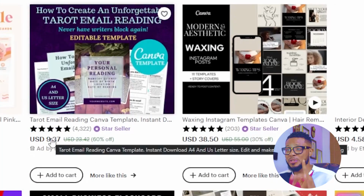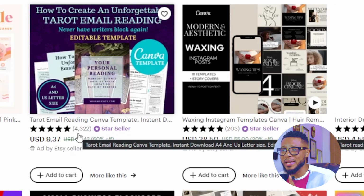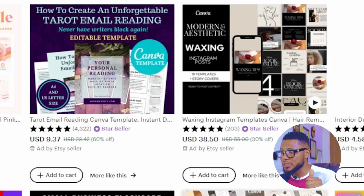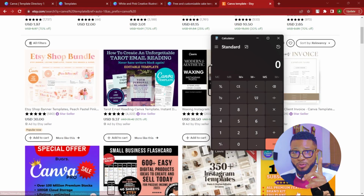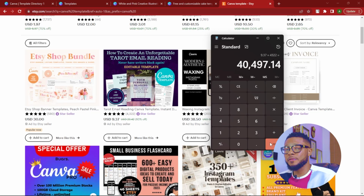Now, this is a template that is being sold for $9.37, and this guy has sold 4,322 units of it. So if we pull up the calculator like I always like to do, and we multiply 9.37 by 4,322, it will give you $40,000. That is how much this seller has made from selling Canva templates that you did not even design yourself.